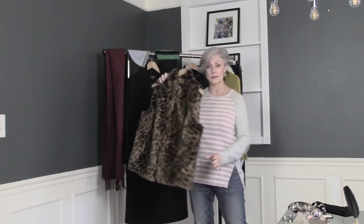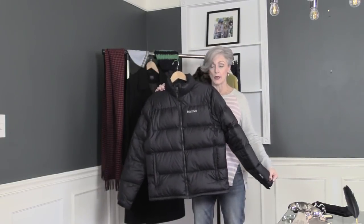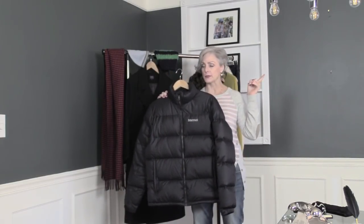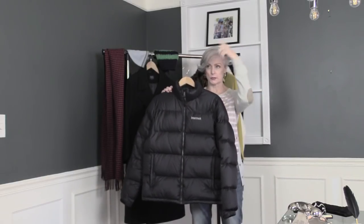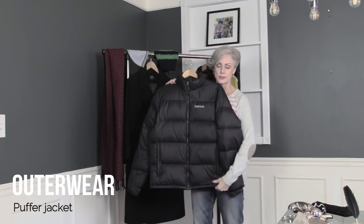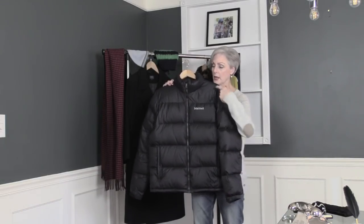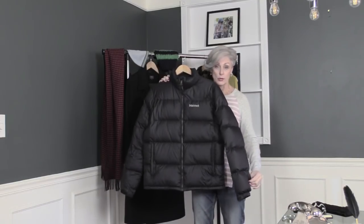So, faux fur vest. And now I am moving into outerwear, and I had a video maybe about 6 or 8 weeks ago just about classic winter coats, and I'll link that up. But a puffer vest always makes it onto my list. You can have a short one or a long one, but nothing beats a puffer vest. They're very casual, but they're also very, very warm.